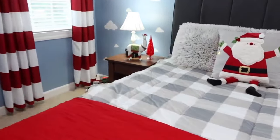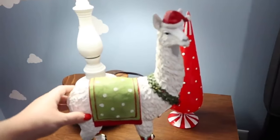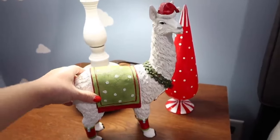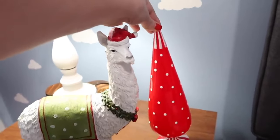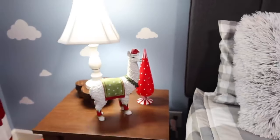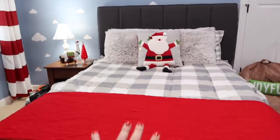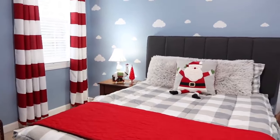And then over here on his side table, we got this llama because the kids feel like Bailey, our golden doodle, looks like a llama. So he's like, it looks like Bailey. So we got this llama over here. And then also I got this at the At Home store, and I just felt like it pulled a little bit more red over to this area since we've got a lot of red going on over here, like at the end of his bed and everything. I just wanted a little pop of red over there in that corner too.